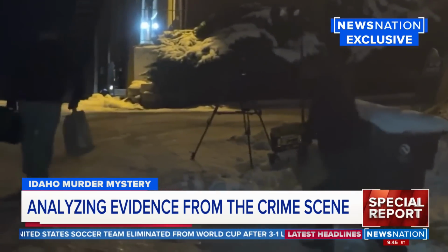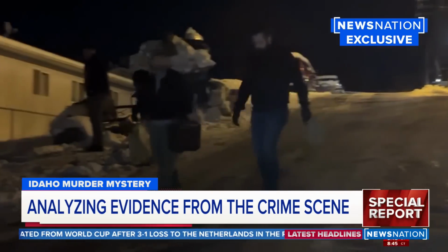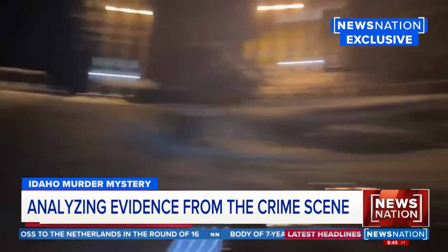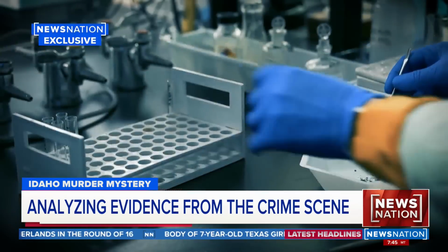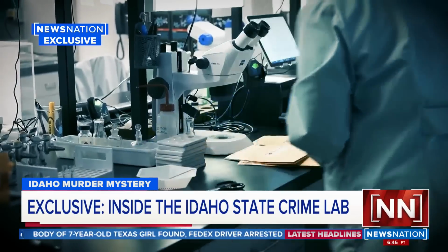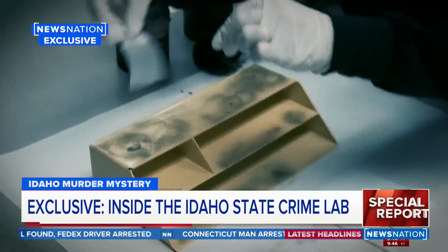It was an interesting development, though. There were some very, very large bags, and it seemed like they went in to gather some kind of evidence and then came out about an hour later. Idaho State Police Forensic Services, they're poring over what has been taken from this scene. They've been in the home multiple times. NewsNation got an exclusive look at the state crime lab. Alex Capriello joins me live now.